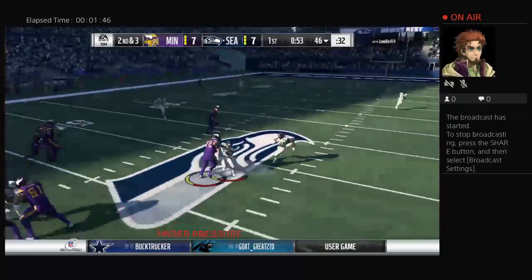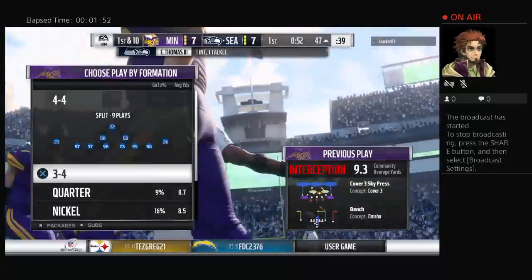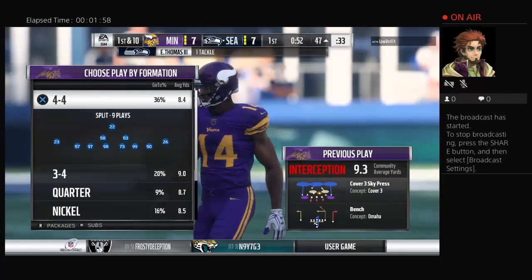Pick up 7 yards. Thrown across his body, and it's intercepted. Picked off by the all-pro free safety, Earl Thomas. And they'll start out with great field position at the 47-yard line in enemy territory.